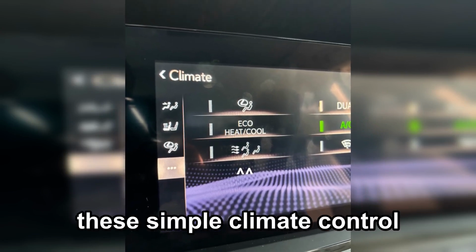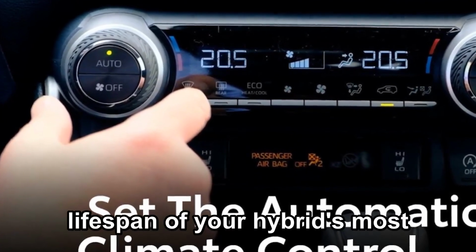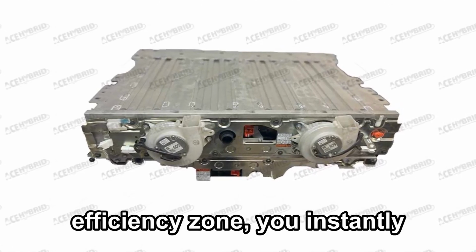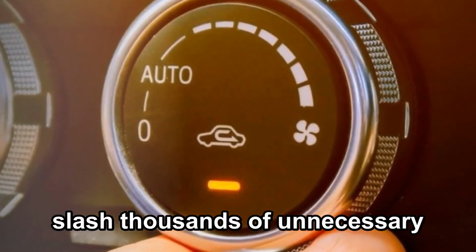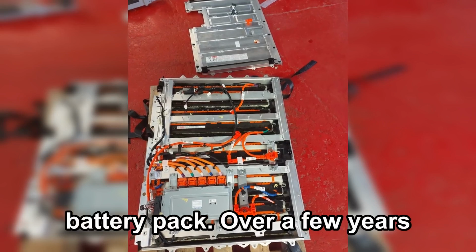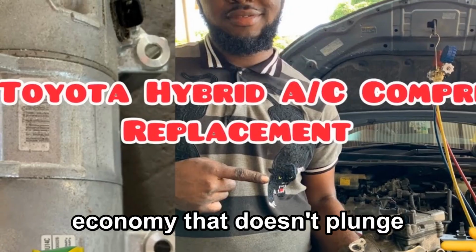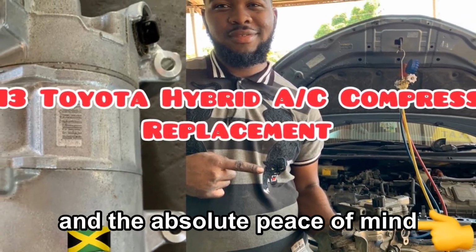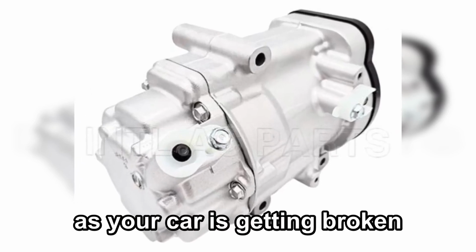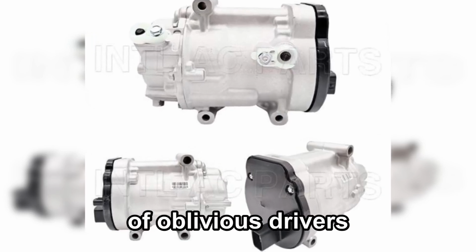By mastering these simple climate control habits, you aren't just saving a few bucks at the gas pump this week. You are actively rewriting the lifespan of your hybrid's most critical asset. When you keep that electric compressor operating within its peak efficiency zone, you instantly slash thousands of unnecessary high-stress charge and discharge cycles away from your high-voltage traction battery pack. Over a few years of ownership, that translates directly into extended battery health, rock-solid fuel economy that doesn't plunge when the summer heat hits, and the absolute peace of mind that you won't be hit with a premature $4,000 battery replacement bill just as your car is getting broken in. You are taking control back from the wear and tear cycle that catches millions of oblivious drivers completely off guard.